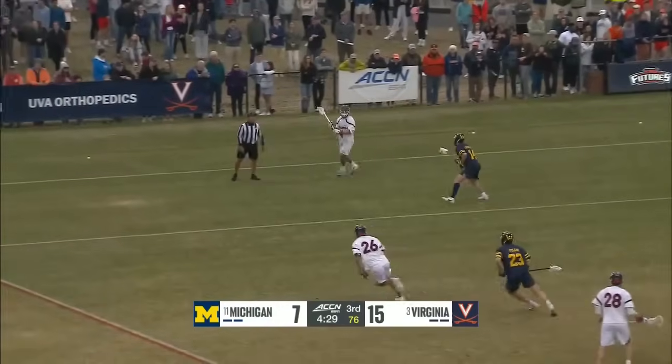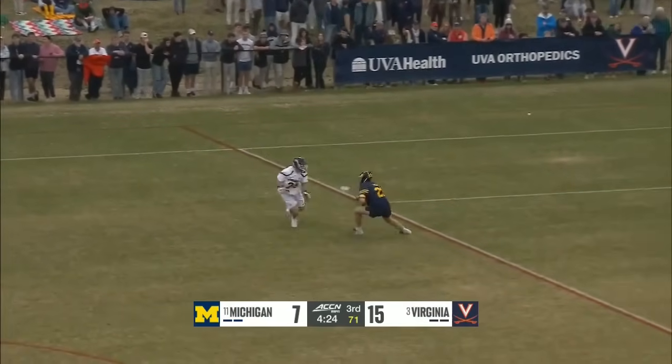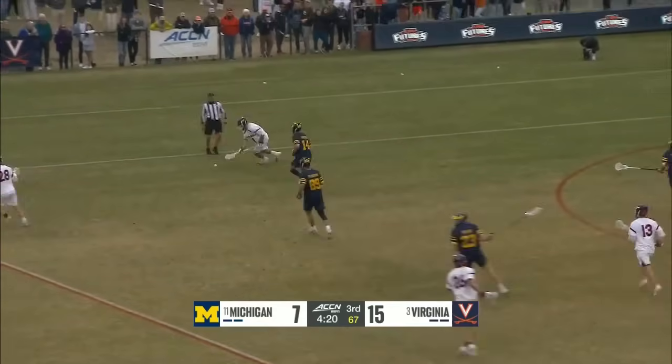80 seconds off a face-off, 60 seconds if you retain possession if a shot hits the goalie or the crossbar or the upright.